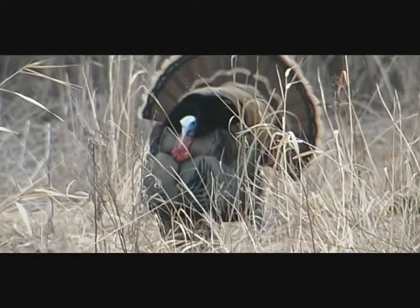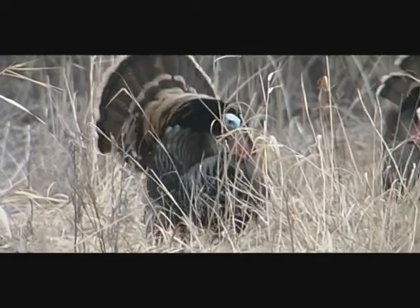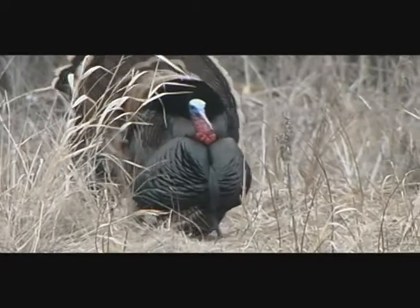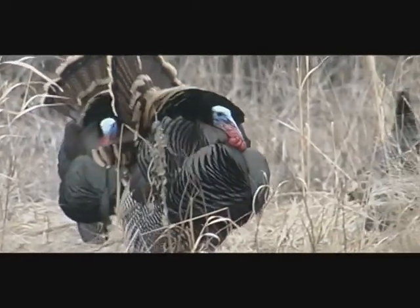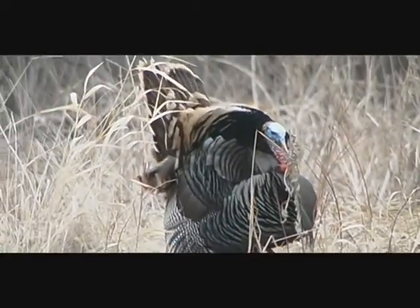I can see a gobbler coming. There he is, he's strutting. We got a gobbler right here coming. Pushing those hens right out. This is awesome, guys. Right here at RK Outfitters, man. Look at those birds. That is beautiful.